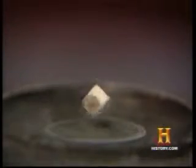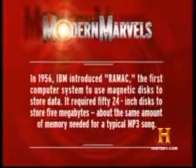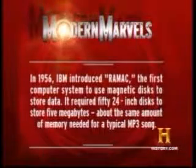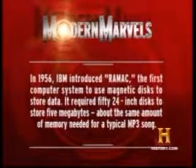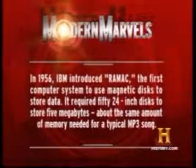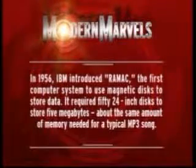Experts are confident that magnets will rise to the occasion in all fields of scientific endeavor. Some of magnetism's most intriguing applications are totally up in the air. In 1956, IBM introduced RAMAC, the first computer system to use magnetic disks to store data. It required 50 24-inch disks to store 5 megabytes, about the same amount of memory needed for a typical MP3 song. Magnets will return on Modern Marvels.